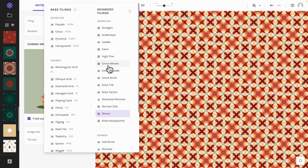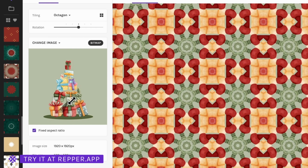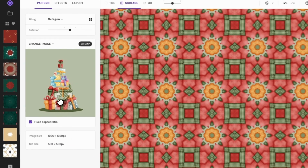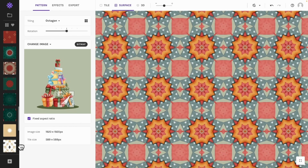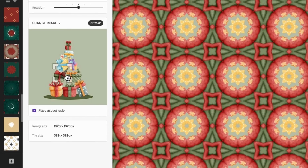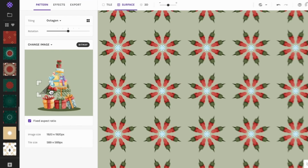Okay, another tiling. Well, it has a nice package kind of feel again. I'm just saving it. Okay, final pattern. Looks like chili peppers.